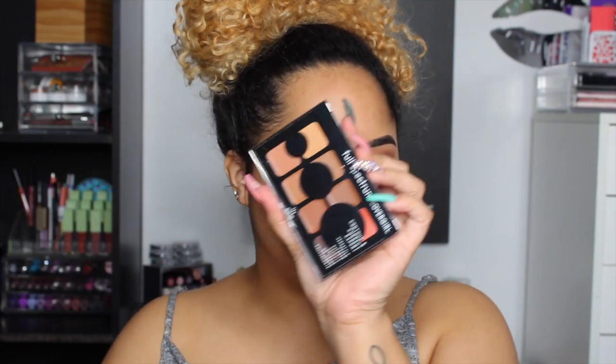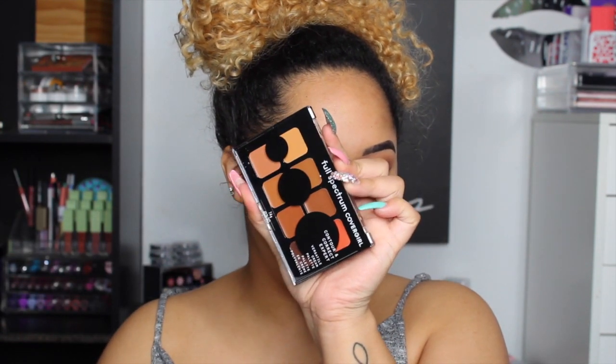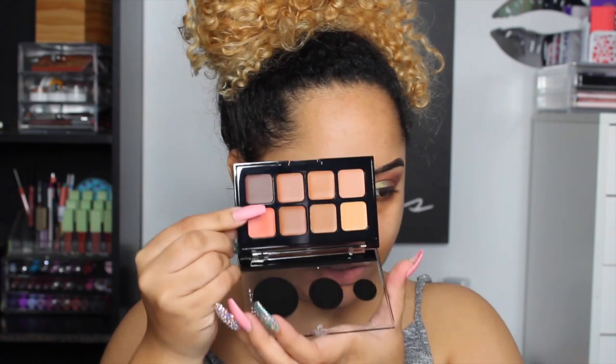And then we have, I had a brain fart just then. We have the Full Spectrum Contour and Correct palette. I don't color correct, but I'm going to today. I'm gonna take this orange color and put it on my dark spots.